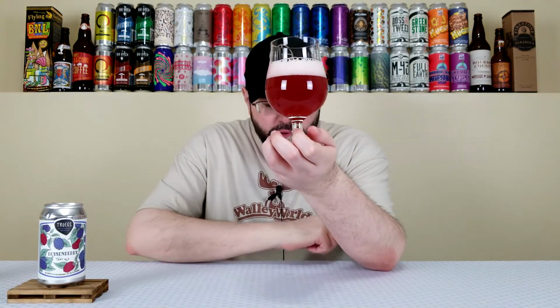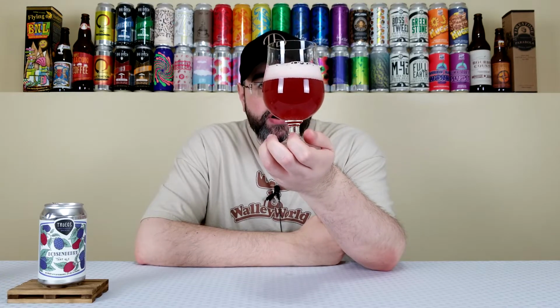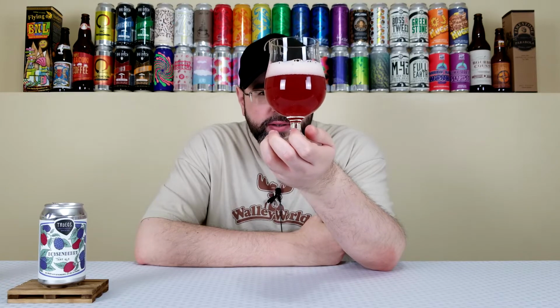Yeah, that pours out really nice, like pink color. Yeah, that's like straight up pink. Hashtag not really proper glassware, but kind of, but not really. It is a Mat Elf glass, so like 50-50. So yeah, that has this really bright pink color, about a finger and a half of a light pink head. Very creamy looking head, in fact. Yeah, that's pretty crazy. Looks nice. It looks like what I'd expect a berry Gose to look like.